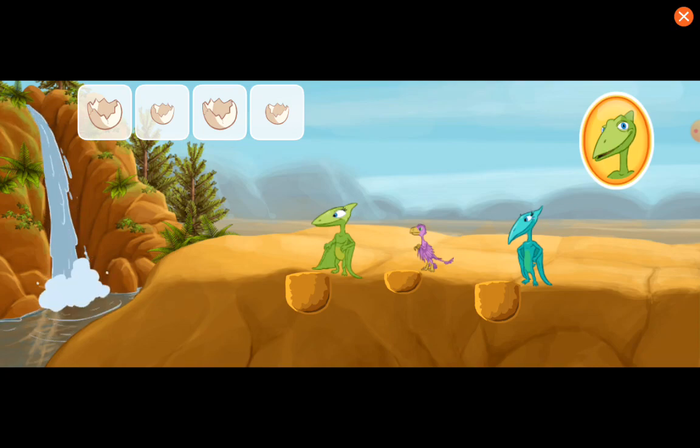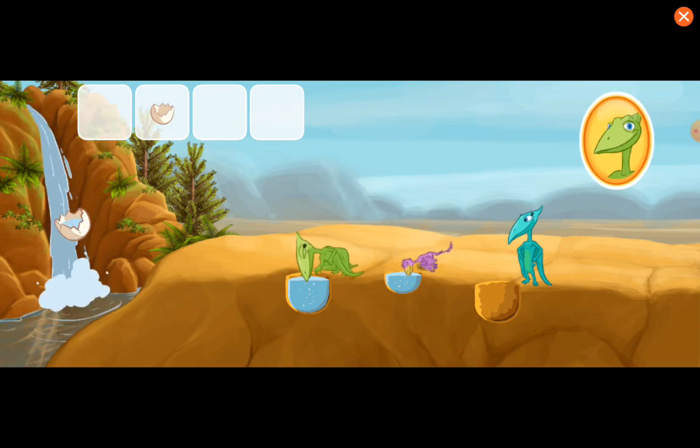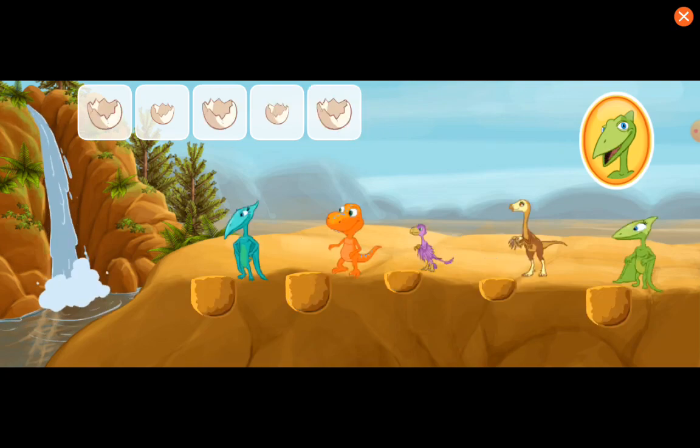Now there are 3 holes and 3 dinosaurs. That egg held the right amount of water to fill that hole. Now there are 5 holes and 5 dinosaurs. Match the size of the egg to the size of the hole.